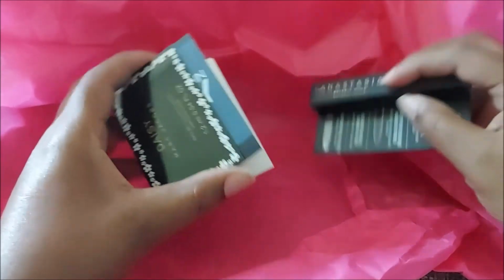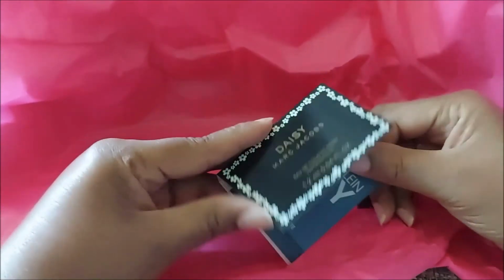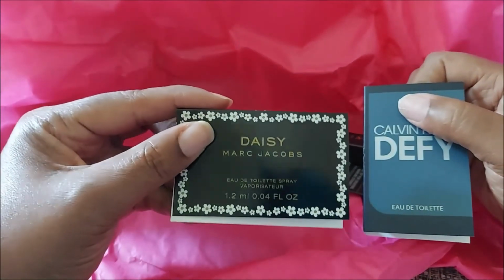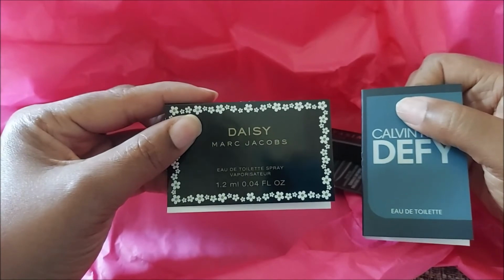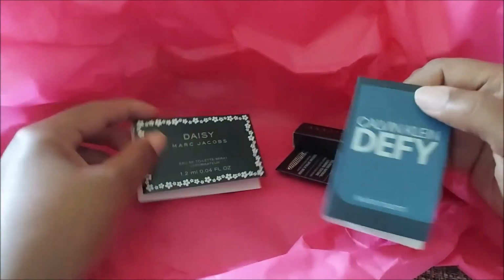Okay, that's the Anastasia. And then, of course, as with all Macy's beauty boxes, we have some cologne samples. This one is from Daisy by Marc Jacobs. I have so many of these.